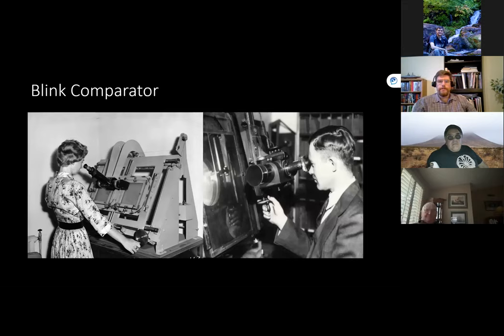This is a couple images of how the blink comparator worked. On the left-hand side, an anonymous person looking through a blink comparator. Notice it is a woman. One of the unfortunate aspects of early astronomy in the 20th century and in the late 19th century is they often used women who were as skilled as the men to do this sort of scut work that the men thought was beneath them or didn't want to spend the time with.